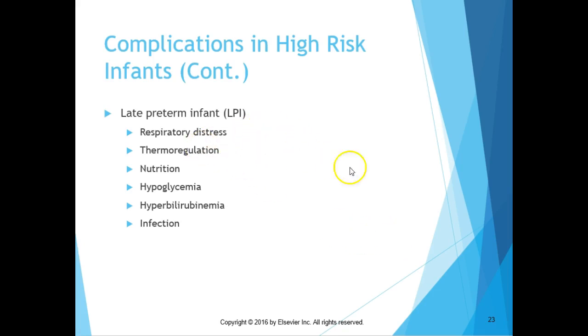Late preterm infants, this is the babies that are born anywhere from 35 to 36 weeks. They have all these problems. Respiratory distress, they're on that verge of getting enough surfactant. They can have thermoregulation problems because not enough brown fat. Nutritional problems, they may have a delayed suck, hypoglycemia, hyperbilirubinemia, and infection.